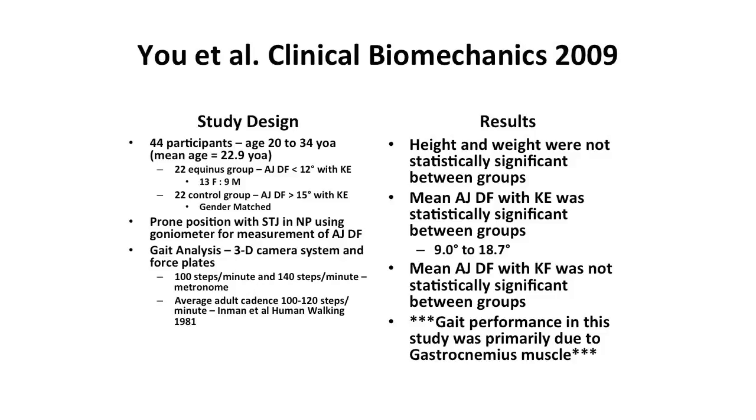They were measured in the prone position with the subtalar joint in neutral, utilizing a goniometer. They also used gait analysis, a 3D camera system, and force plates. They looked at the rate of steps, 100 steps per minute and 140 steps per minute, utilizing a metronome to help set the pace. The average adult cadence is noted to be between 100 and 120 steps per minute, according to Inman's study, so that's where they used that pace from.